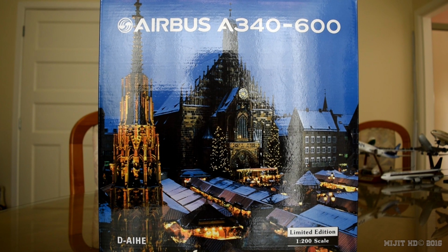easytoys.com. This is my 9th A340 model, and it's my first Lufthansa model.